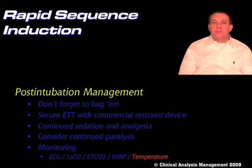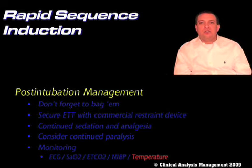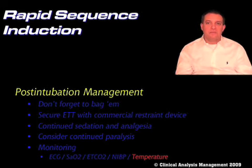And remember that paralysis is never indicated as a way to make patients more comfortable. Remember that there's nothing sedating about paralysis. So the one thing I would say is if you do choose to paralyze a patient, the one thing you need to make sure of before you ever even reach for the paralytic, and I'm here talking about keeping them paralyzed, not paralyzing them to get the tube, but when we talk about continued paralysis, is you need to make sure that they're adequately pain controlled and adequately sedated first.